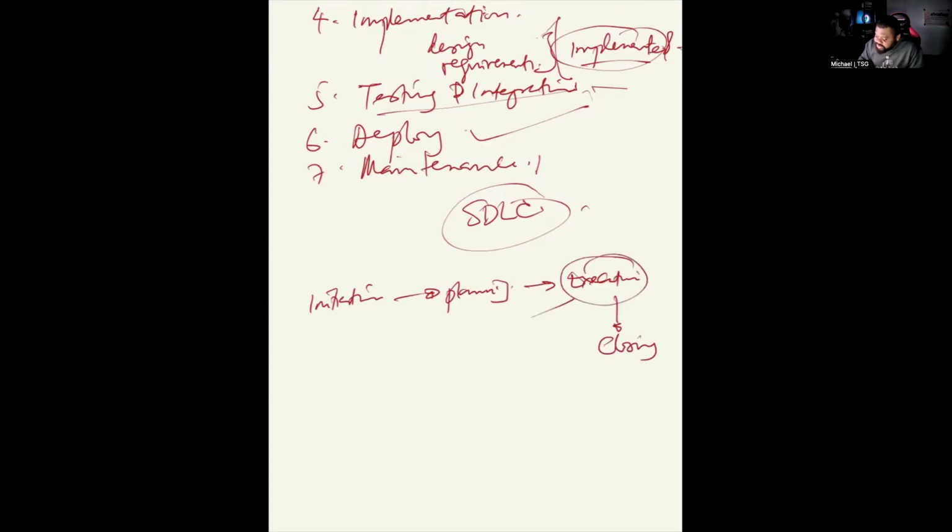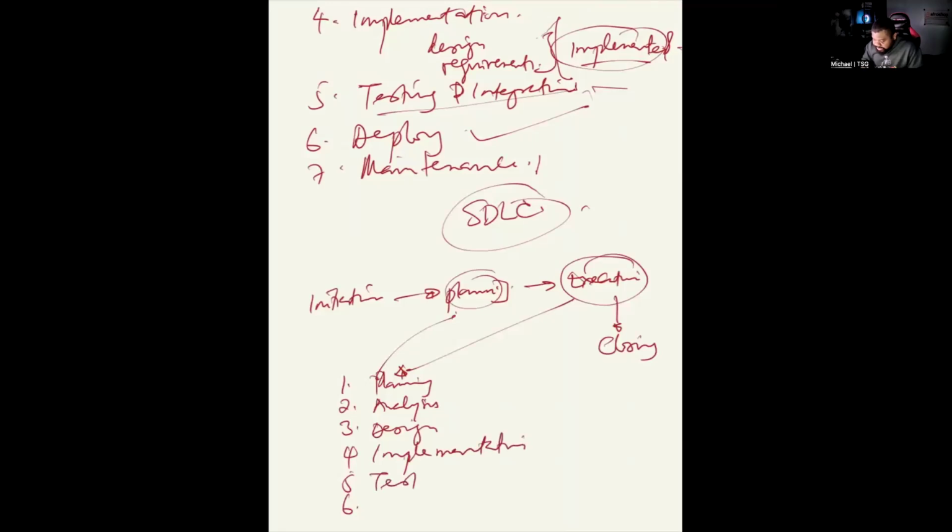Now, this execution is step 1, step 2, step 3, step 4, step 5, step 6. Planning, which is this, coincides with this. Okay. Analysis, design, implementation, testing, okay, and deployment, right? And you can put maintenance there if you want to. There is maintenance.